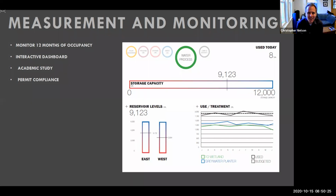So once we had designed this, we wanted to make sure that this was something that people could understand and interact with. So we started to pitch ways in which we might have a dashboard for interaction to see how is the system working, how much water are we using. And that's been an ongoing, I think, process. Sarah could probably talk more to that. Next slide.